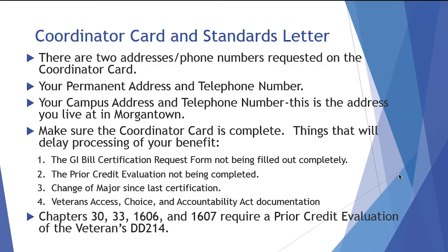This also applies to students getting the GI Bill because their parent transferred benefits to them. So if the parent was transferred July 2012 or later, and the student can prove that he or she lives in West Virginia while they're going to school, they would also be eligible for resident tuition and fees.